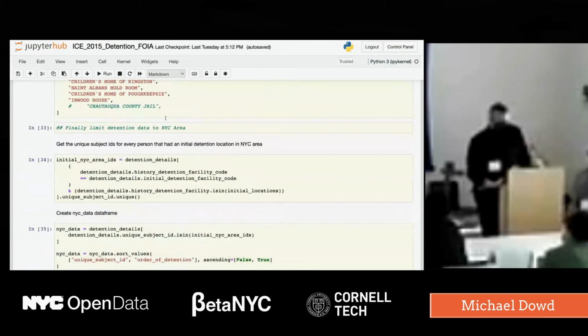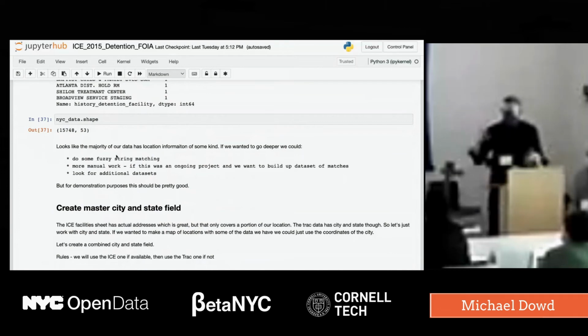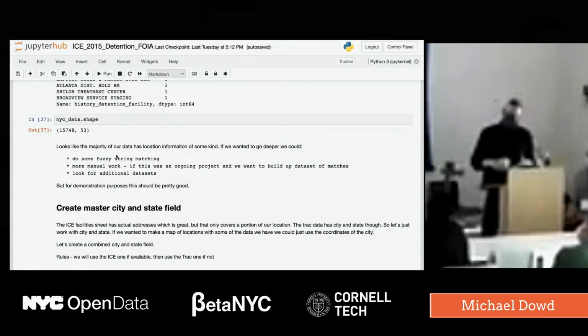And once we've done that, we can limit our data set. And so we go from about 700,000 rows to about 16,000 rows. And so now we've got folks, and we limit it to specifically initially detained. So folks whose first detention was in the New York area. Thing I'll flag here is we could have done some fuzzy string matching, some other stuff to link up these facilities. We may still do that if there's demand and people are asking for that. But for now, I think we're good.